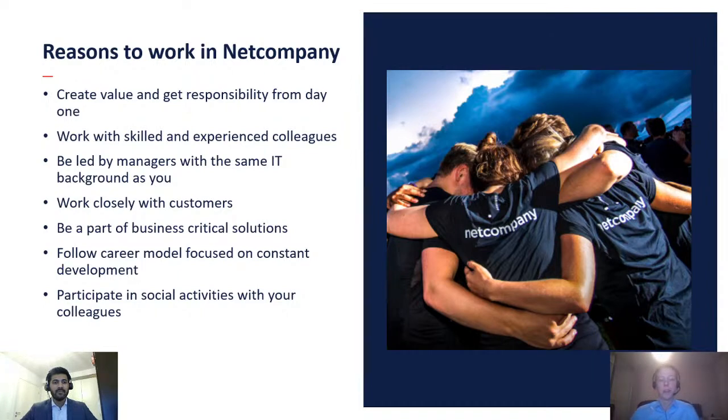First of all, you will get to create value and get a lot of responsibility from day one, so that you really feel that you contribute immediately. You will be able to work with and learn from super skilled and experienced colleagues. There's a lot of focus on knowledge sharing, so your learning curve when starting in the company, and also throughout, is kind of insane, which I think is really cool.